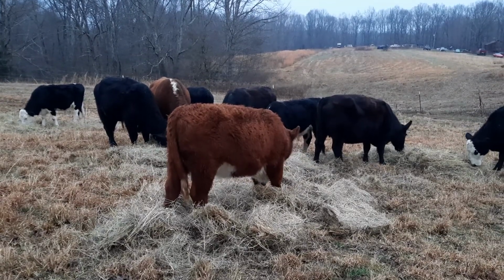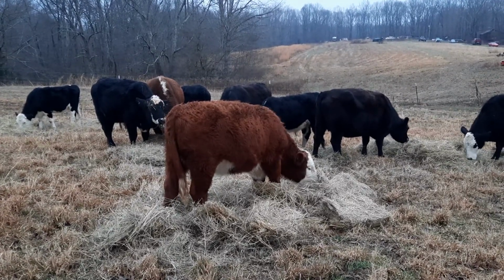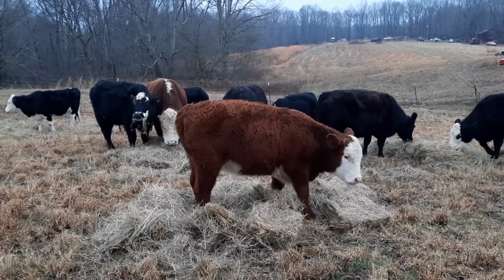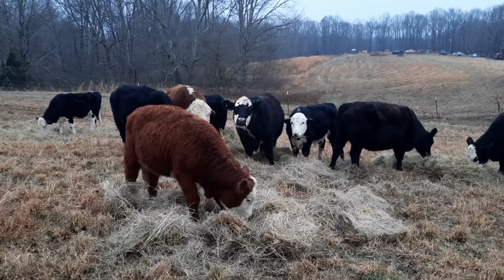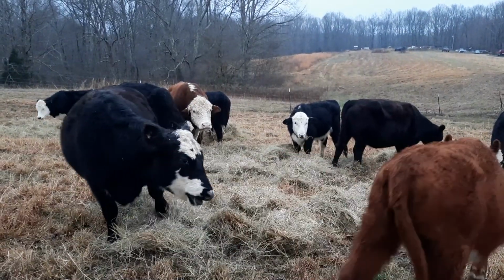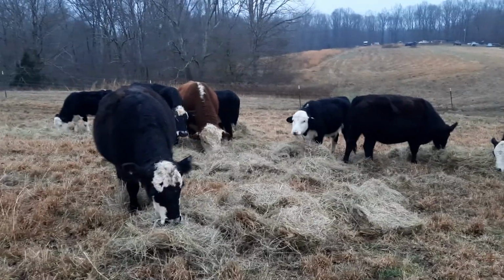But just a little update of the cows before the approaching snowstorm, and maybe we won't get a whole lot of this ugliness that's coming. But they're saying at midnight it's supposed to really kick in. Hey, hey, hey, hey. Easy now. There's enough hay for everybody.